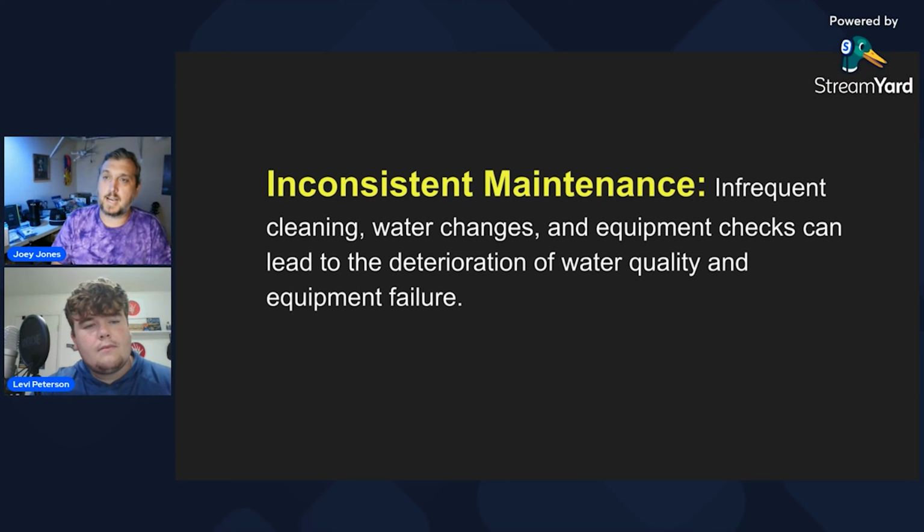Now, this last one here, number 5, inconsistent maintenance, and I think we all kind of fall into this category at times. Infrequent cleaning, water changes, equipment checks. Infrequent equipment checks can lead to deterioration of water quality and equipment failure. So, not cleaning your pumps. Definitely water changes is a big one, because your water is going to get stagnant and polluted with how much food you're feeding and all that stuff.